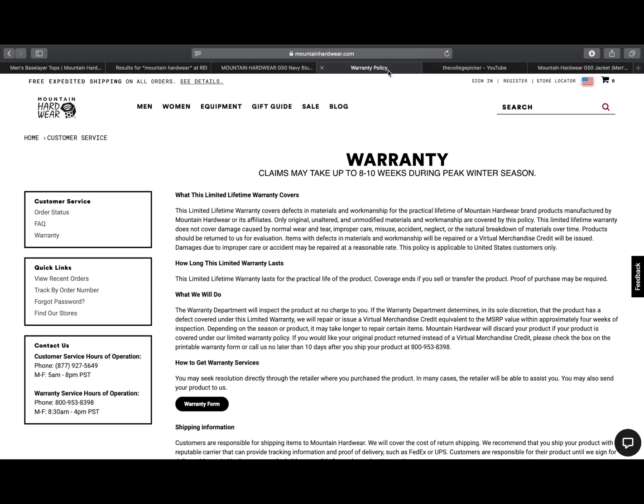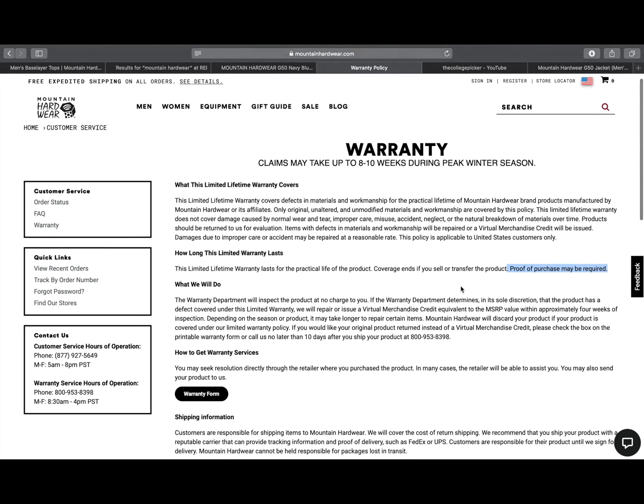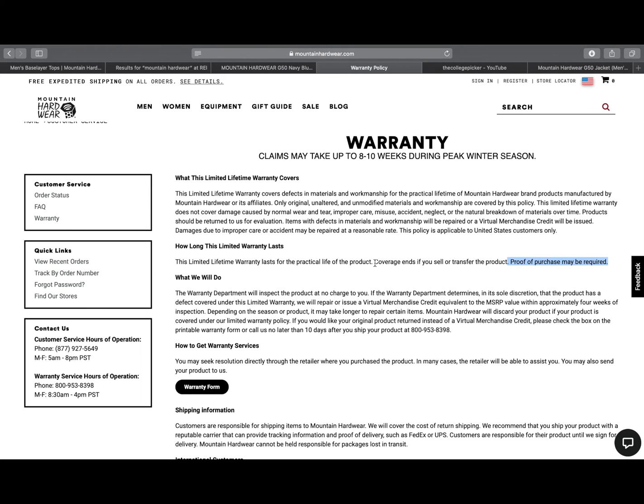All right, let's take a look at the warranty policy. Claims up to 8 to 10 weeks. Limited lifetime warranty, so they don't want to cover wear and tear, misuse, accident, neglect. It's also only applicable to United States. It says practical use of the product. Proof of purchase may be required, but does not ask for proof of purchase. Coverage ends if you sell or transfer the product.